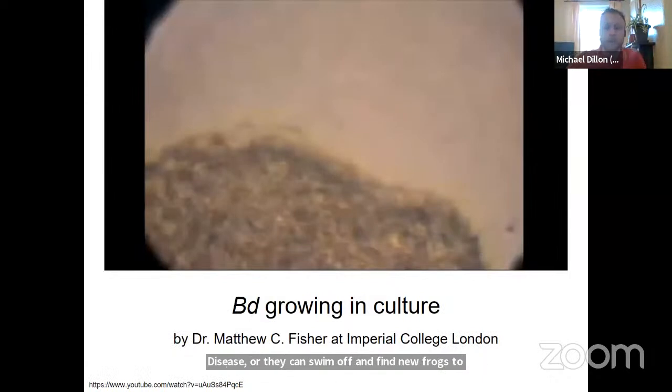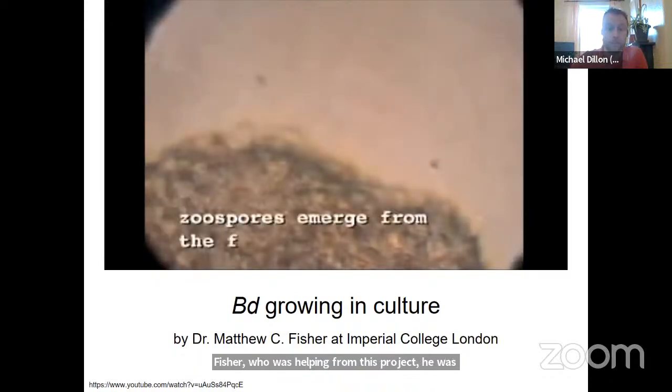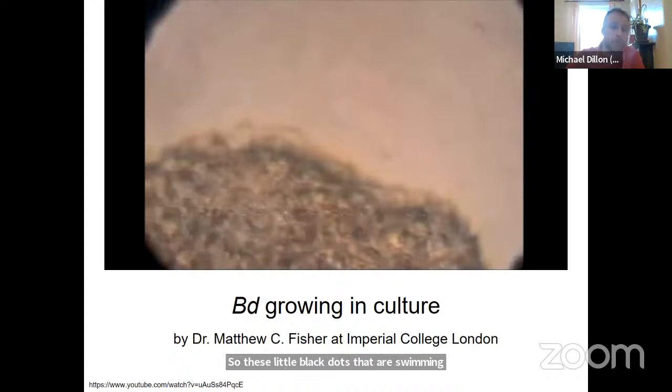And there's a really cool video, you can actually watch it, that some friends at Imperial College London, Dr. Matt Fisher, who was helping us on this project, he was actually filming this in a Petri dish. So these little black dots that are swimming around, these are our zoospores, and they're swimming around, they're on the hunt for some keratin.